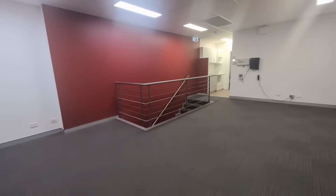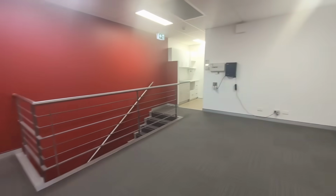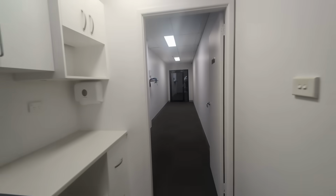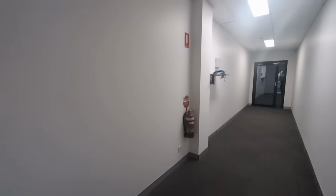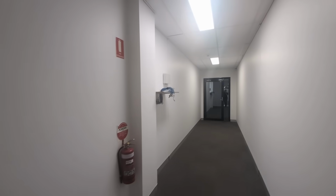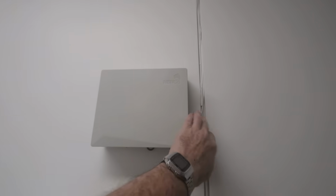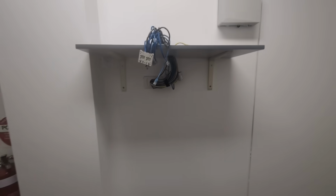And of course you lose some square area with the stairs there. And go in here, we've got the little kitchenette and a corridor, which I guess you could use for storage or something else. The servers would go here. We've got fibre, NBN, that's fibre coming in there, but there's no power here at all. I don't know how they had anything here at all. There's no power points whatsoever.